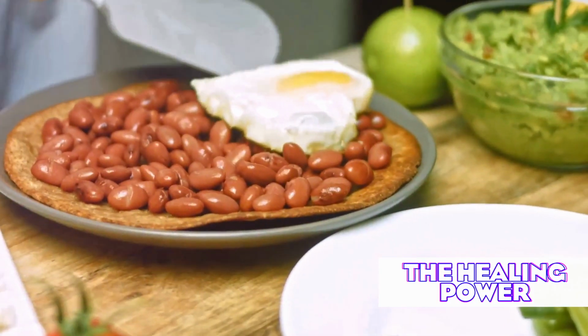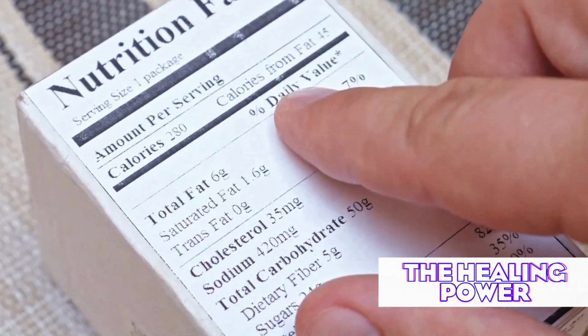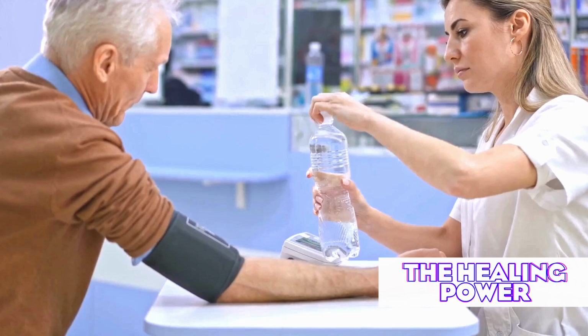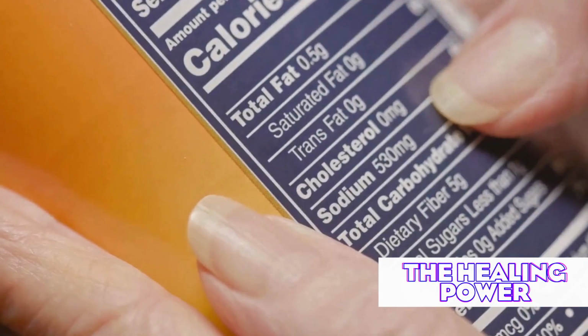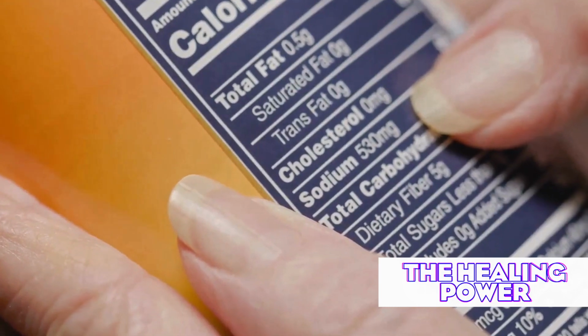Why it's problematic? Processed breakfast meats are often high in sodium, phosphates, and nitrates. High sodium intake can increase blood pressure and fluid retention, both of which strain the kidneys. Phosphates and nitrates can contribute to further kidney damage and increase the risk of cardiovascular complications.